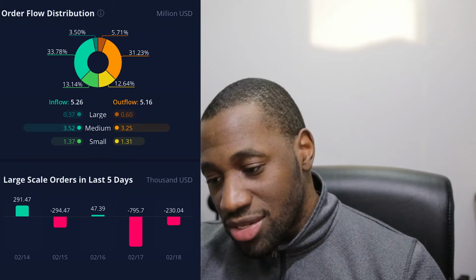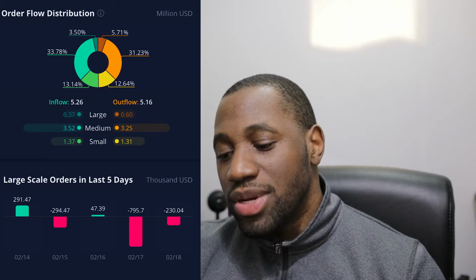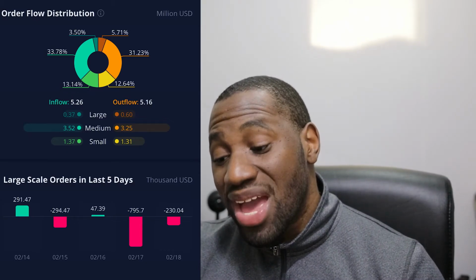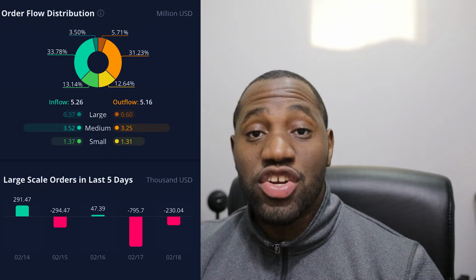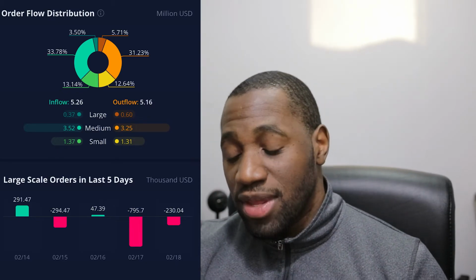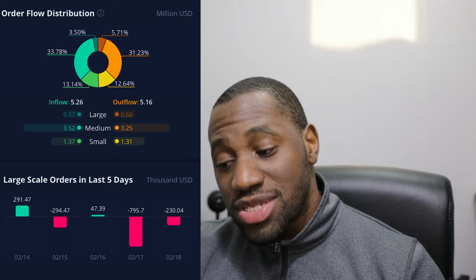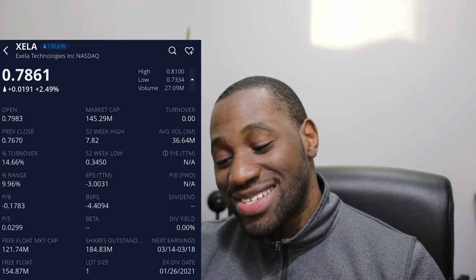And then when we analyze the numbers even further, for the small scale orders that tend to represent the retail side, we had more buying than we had selling. On the medium, we also had more buying than selling. And when we take a look at the large, which represents whales, institutions, or funds, we had more selling than we had buying. And then when we take a look at the turnover ratio, it was at 14.66%.